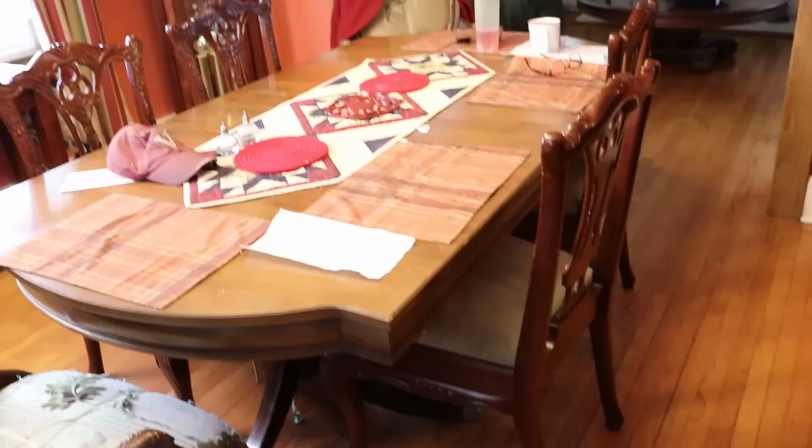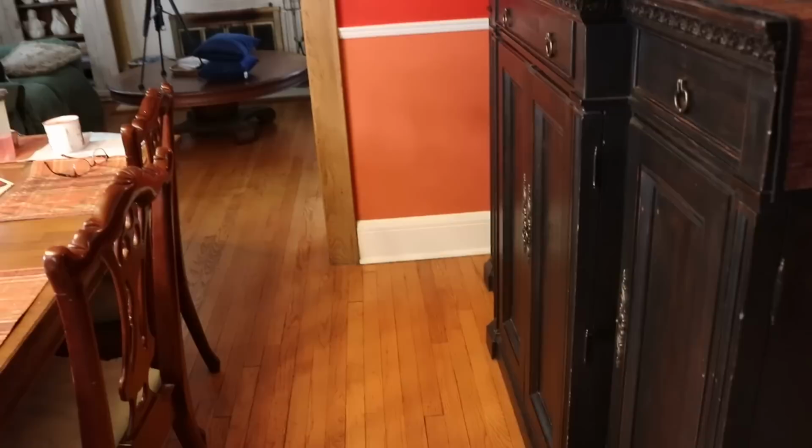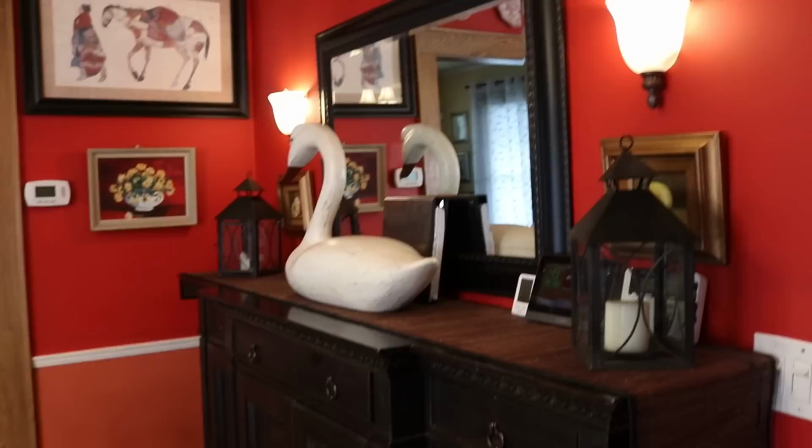Okay, let's get started. Welcome to the dining room. We eat here every single day. It's off the kitchen. I don't have an eat-in kitchen, you know that. So it gets messy real quick. And this is also where I keep all my collections. So here's a tour of my before and what the dining room looks like.